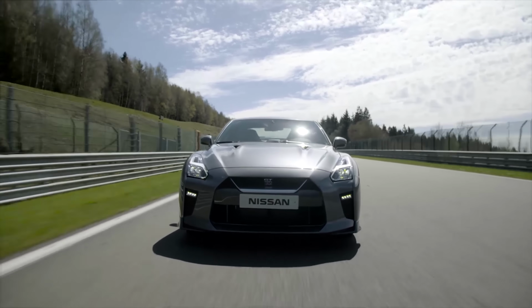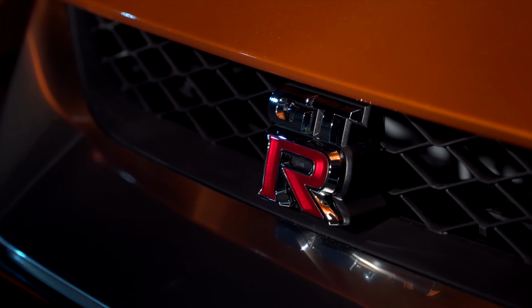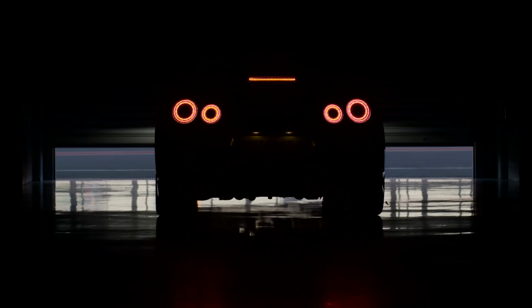But in 2003, 5 years before the rebirth of the iconic GT-R badge, Nissan brought to the world something a little more attainable. Today, I think it might be time for that car to come out of the shadow of Big Brother.